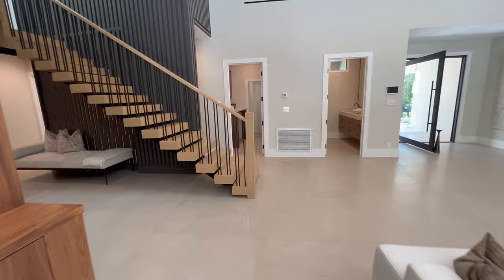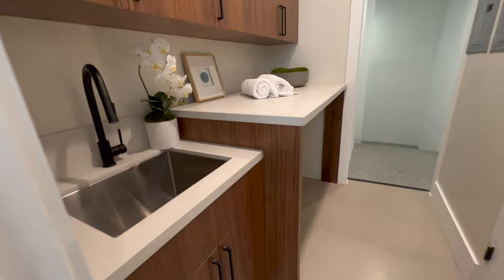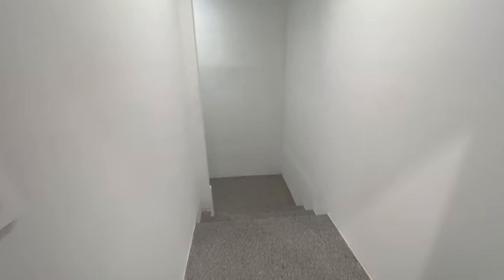Alright, continuing our tour, this is the powder bathroom. We have one sink, very large vanity, and the next one is the washer and dryer room. We have the walnut cabinets again, and from here you have access to the garage.